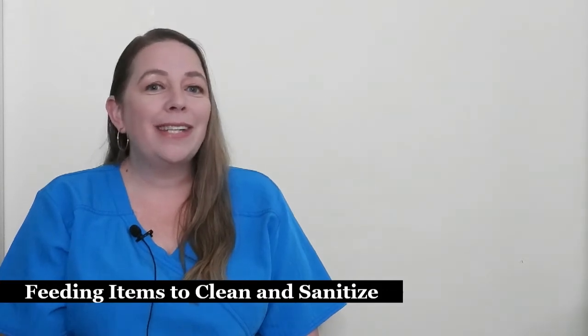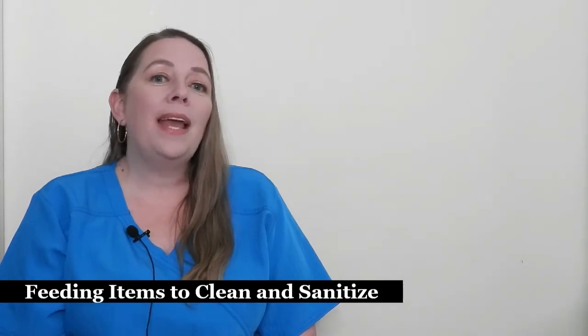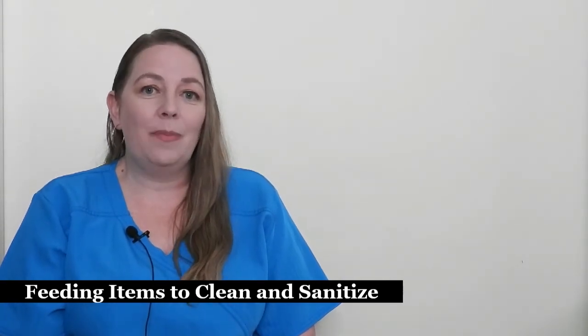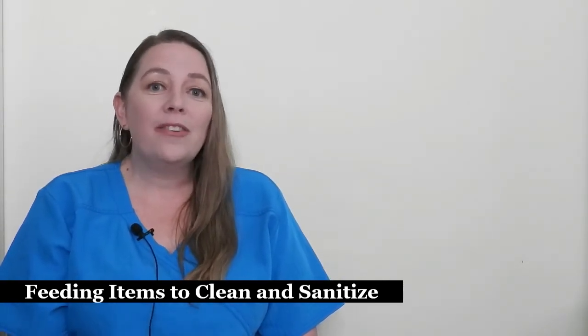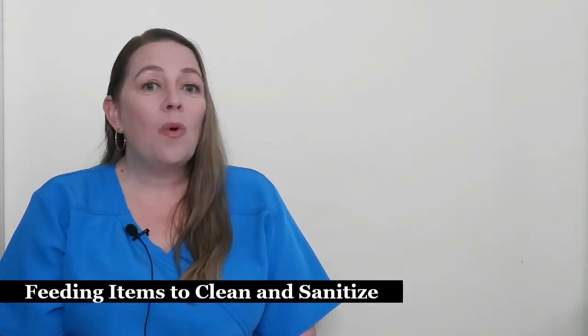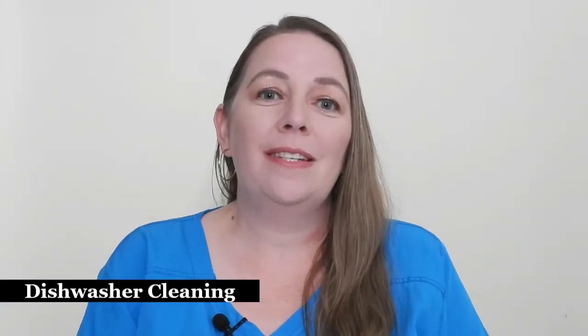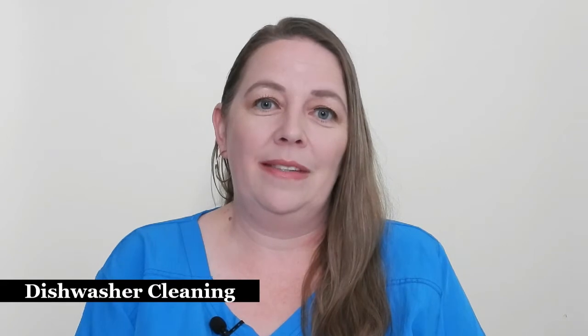It's important to understand that when you're providing breast milk for a baby in the hospital, they may have their own cleaning and sanitizing procedures. Make sure you understand their directions and follow them exactly so that they don't throw away your breast milk. Let's start with using the dishwasher to clean feeding items.